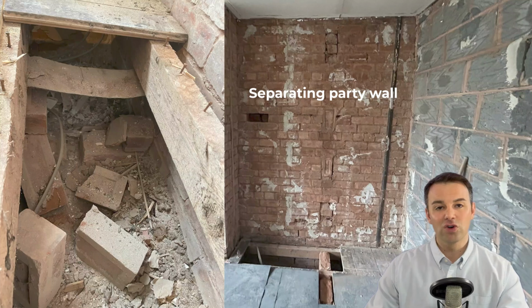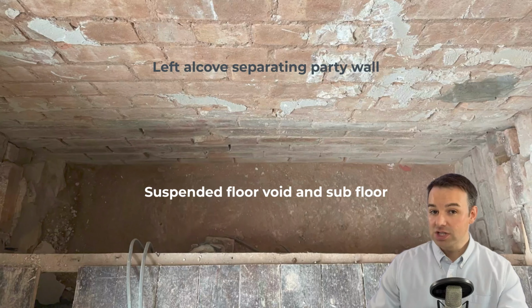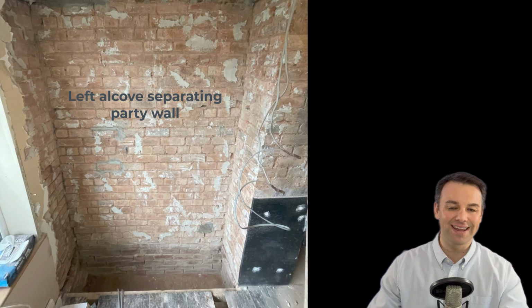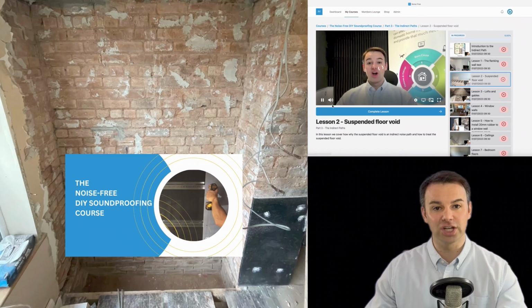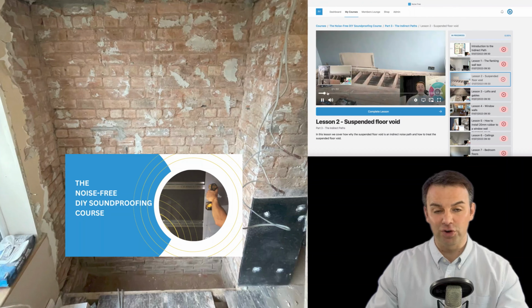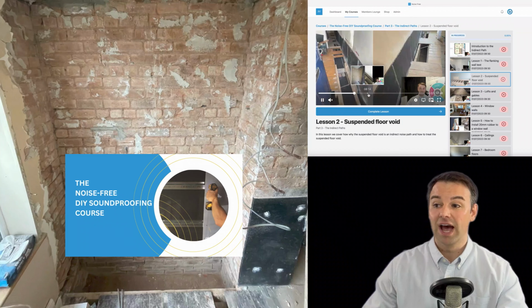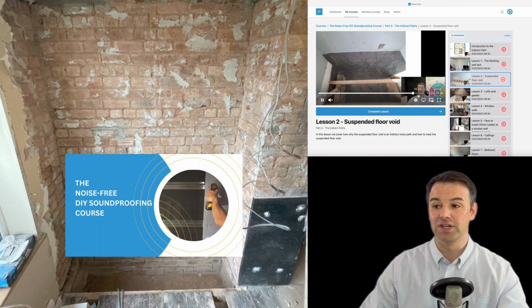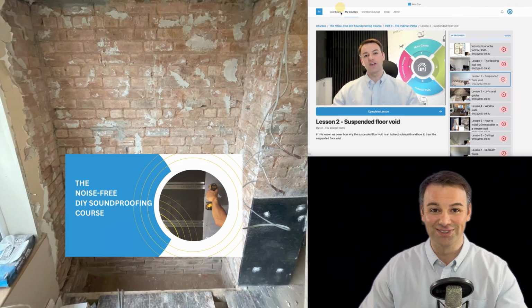So the suspended floor is cleaned out, swept and hoovered. I like a clean suspended floor. Now, not all suspended floors are like this one, so don't go doing this to your suspended floor unless you've had expert advice or unless you've purchased a DIY soundproofing education course that goes through how to treat a suspended floor. It has lots of lessons on suspended floors, and it's been filmed by actual soundproofing installers that do soundproofing every day, and the course has been filmed in real life homes just like yours. I'm joking, but you might want to check out the noise-free DIY soundproofing course.